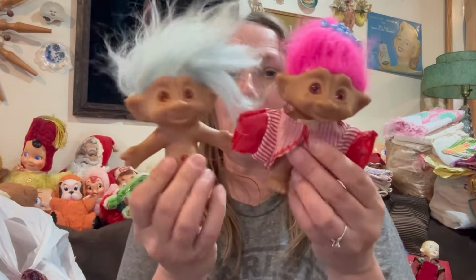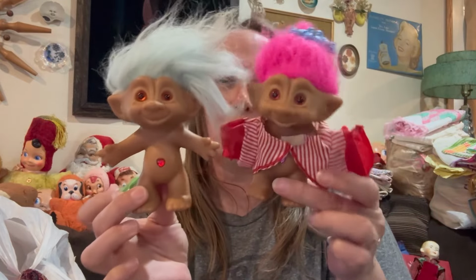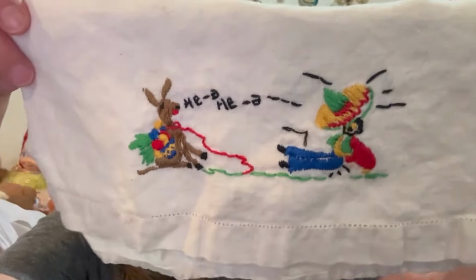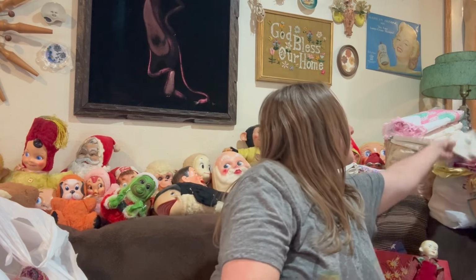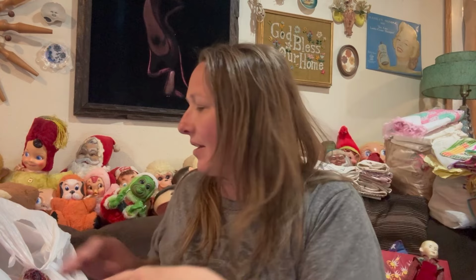I found two trolls. This one has a jewel in its belly. So these will probably be in my pick three sale. I picked up this embroidered little tea towel type thing. I love it because it says hee-haw, hee-haw. See the little donkey? So cute. So that will go into one of these lots.